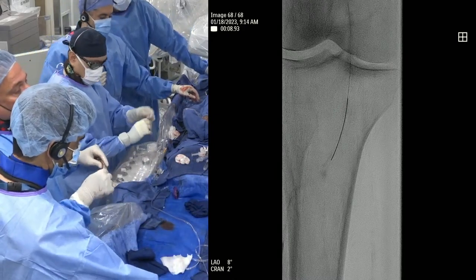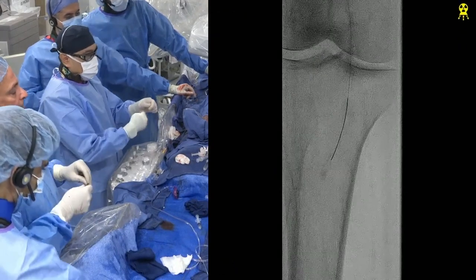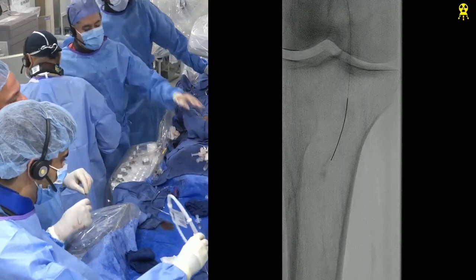PK, maybe this would be a good point actually to talk about a few tips and tricks on how to re-enter into another access's catheter to avoid having to use snaring devices.